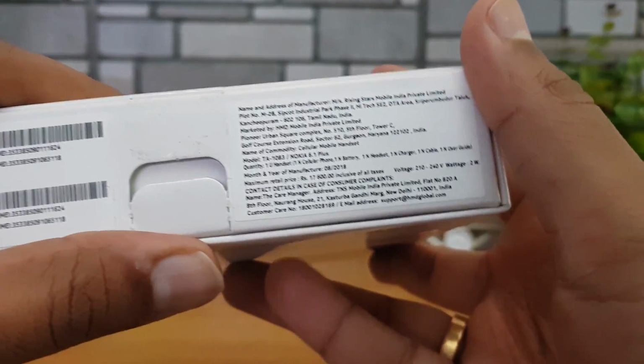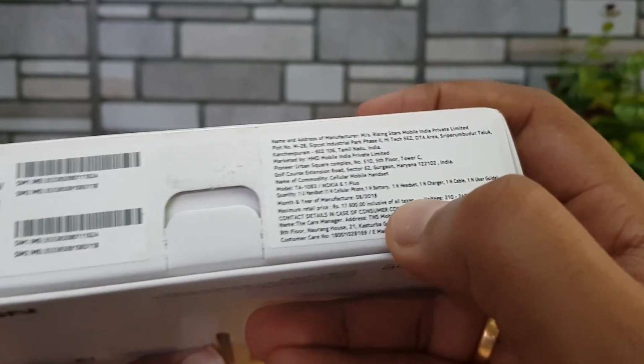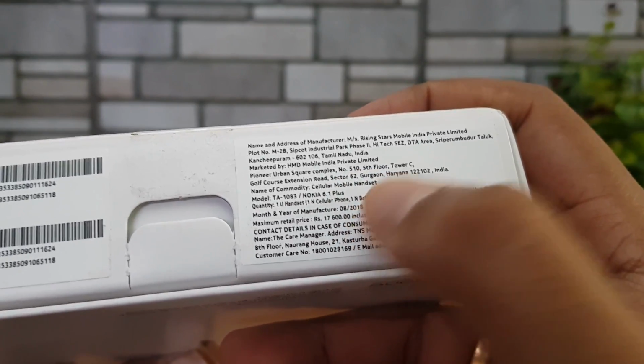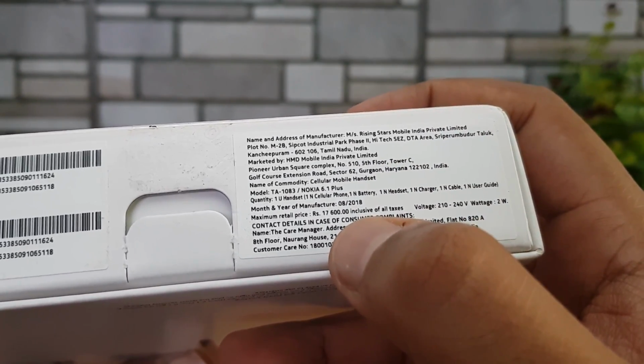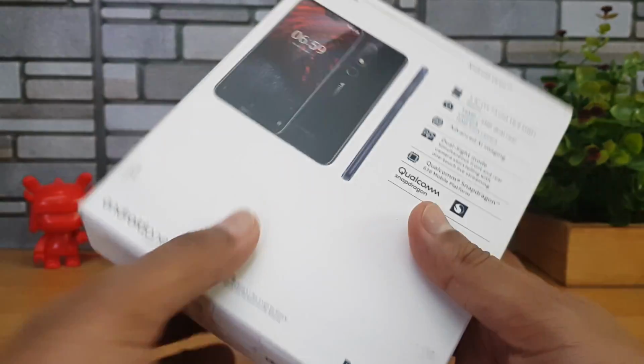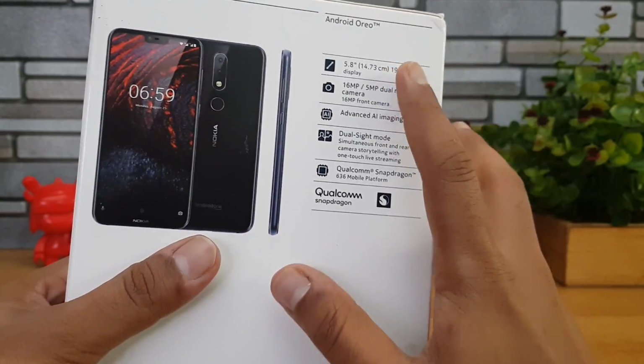Before we get started with the unboxing, the box pack mentions the price as 17,600. That's the pricing mentioned here, but we expect this to be lower than 17k, so probably 16,999 would be the expected pricing. Now coming to the back side of this device, we have the black variant.